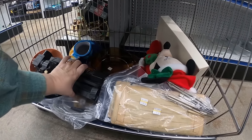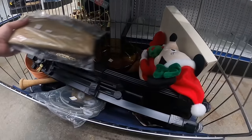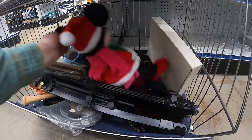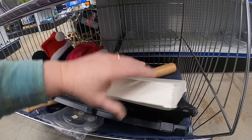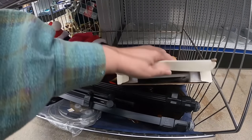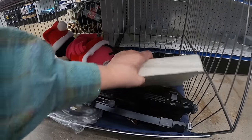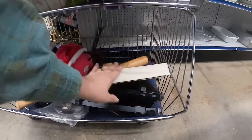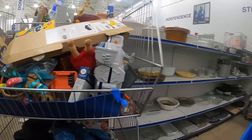Okay, so we do have a camera tripod. Sometimes I do pick those up, but this is a pretty big one, so I think I am going to leave that. I do see the Louisville Slugger. This is a Hallmark frame. You know what, I think I'm going to leave that too. That box is pretty beaten up. Hallmark can be very, very collectible. You know, I do love me some Hallmark, but.